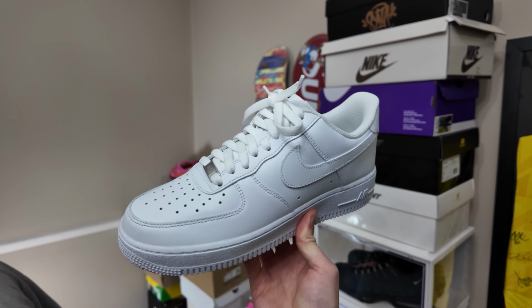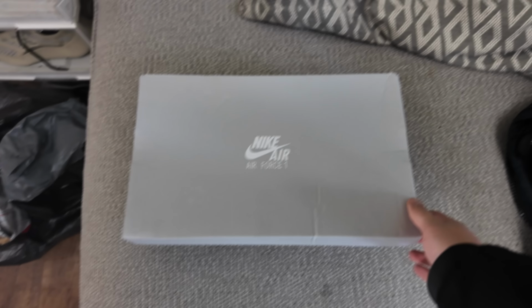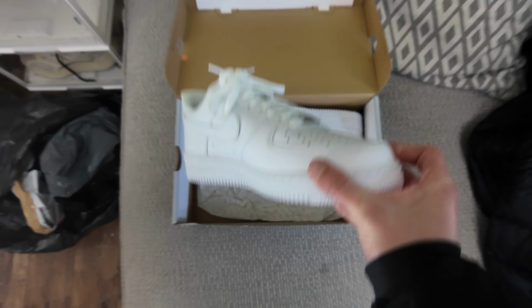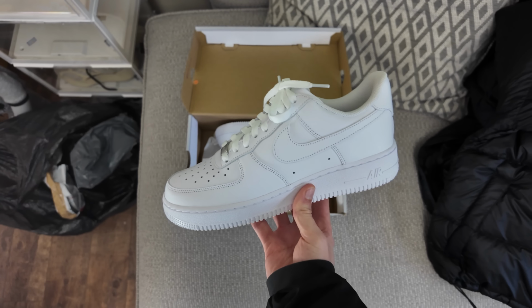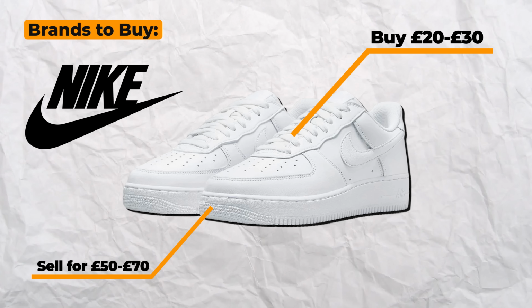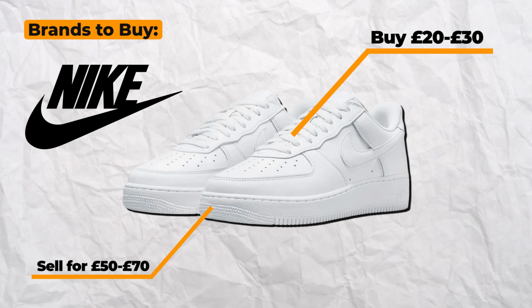Air Force Ones, really good at Christmas. Again, same with the Stussy tees, the brand new stuff. People are looking for discounted stuff. So often what happens throughout the year, people get Nike discount codes and buy up Air Forces a little bit cheaper. Honestly, if you're getting into reselling, buy a few pre-owned Air Force Ones for £30 on Vinted and Depop, man. Sell them for 55 quid, clean them up. Bam, £20 profit.